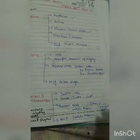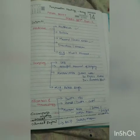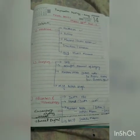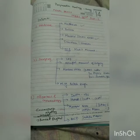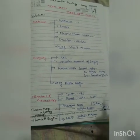And for MCQs, it's not important to go through MCQ books, but if you want to get some edge and get some practice after learning some theory topics, Mudit Khanna is a good book for medicine. So this is the medicine part.